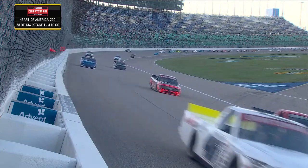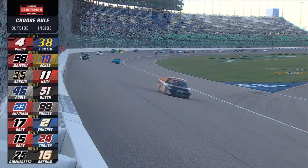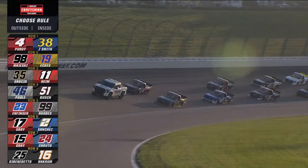So if you get a good launch and you can protect the bottom and get a good push, usually off of turn 2 you will prevail. But you never know who's going to push and shove the best. So that's really what it boils down to.